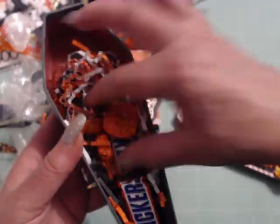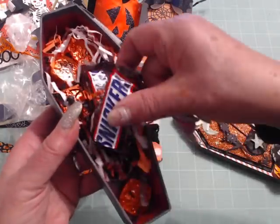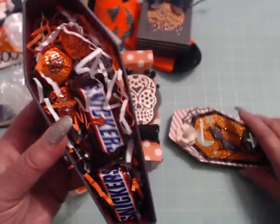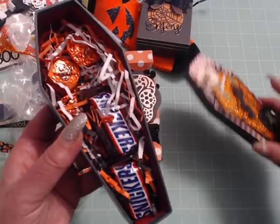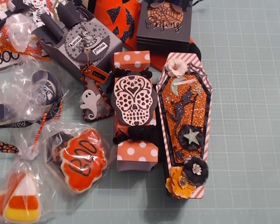Oh, cute. Look, it's got all kinds of yumminess in here. I'm going to get fat just from candies. Look how cute that is. Snickers and some little other Halloween candy. Thank you, Erica. So cute. Okay, and then there's still more.